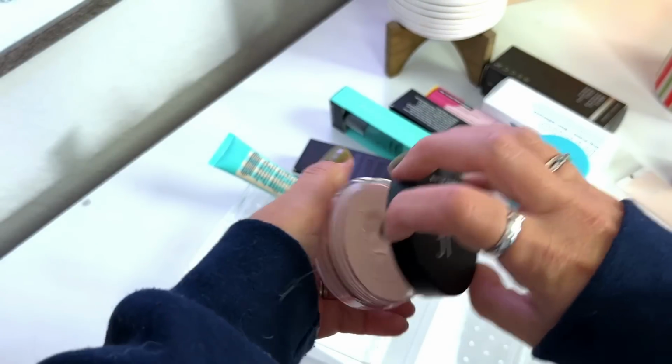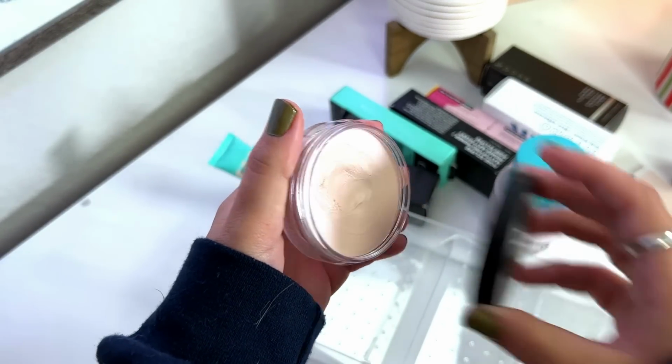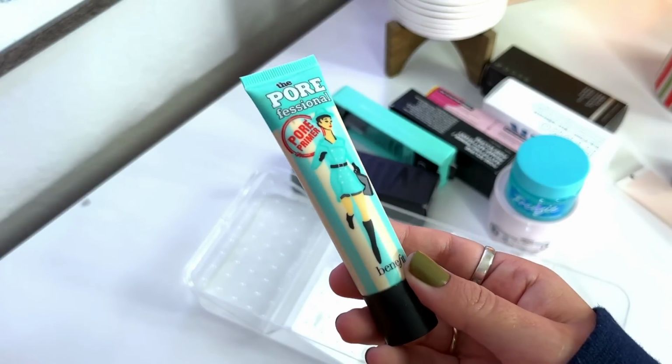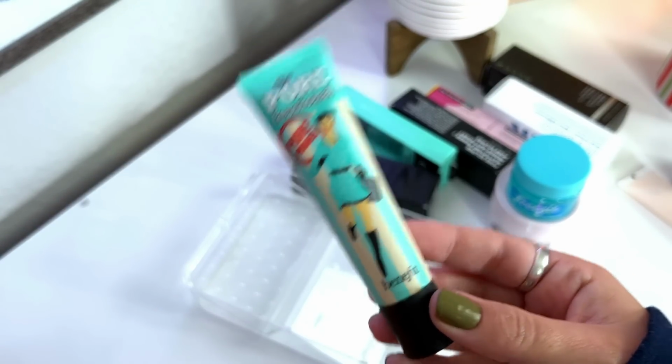We have the e.l.f. Poreless Perfecting Primer. Used this 2 or 3 times and I'm just not a fan, so we're going to go ahead and declutter this one. We have the Benefit Pore Professional Pore Filling Primer. Smells amazing, but definitely going to pass this along.